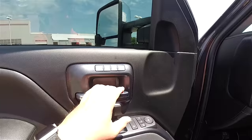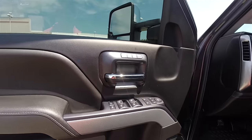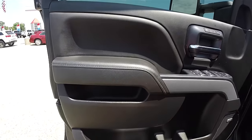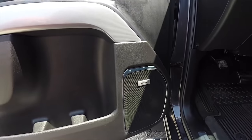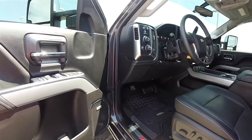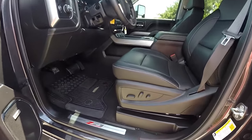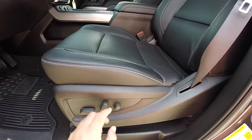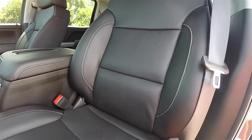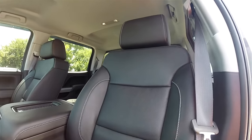3-driver memory, chrome cap door pulls, the vehicle does have the premium Bose surround sound audio system, 8-way power driver and passenger seat with adjustable lumbar support, perforated seating inserts with satin silver accent stitching.